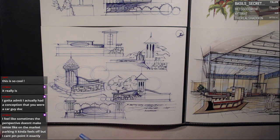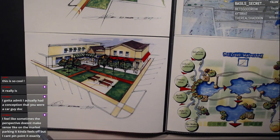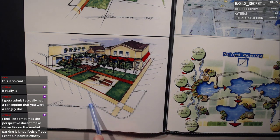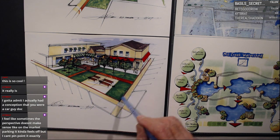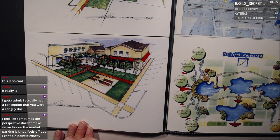It's not just do the sketch. I feel like sometimes perspective doesn't make sense, like on the market parking. It kind of feels off. You mean this one? This parking spot here? Yeah, that's a bit of a distorted perspective too. I've really exaggerated the view there. It should be a little flatter, but I want to emphasize the fact that the island comes into the parking area as we begin to pick up the piece. It's almost a bit more of an overhead perspective. So I stretched the parking space a little to sell the idea, to make it look bigger than it really is. That's part of the trick as well.